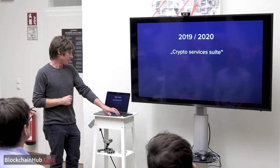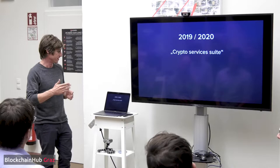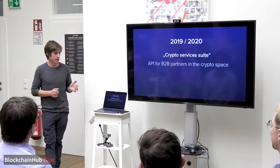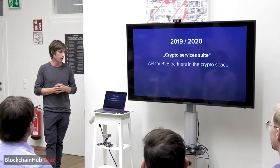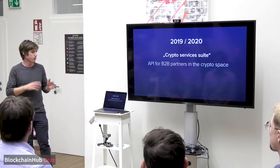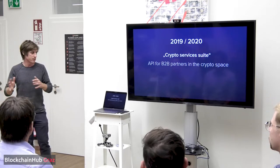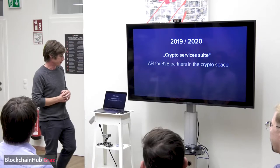And the last step is what we are currently working on. It's called our Crypto Services Suite. Working title, not sure about this yet, because the abbreviation is CSS, and this is already taken. But it's basically a robust API for B2B partners who want to launch products in the crypto space. If you have a good business idea in the crypto space and you want to do something, but you don't want to run the whole technical infrastructure in the background, running the full nodes, monitoring transactions, doing trading, stuff like this, you can talk to us, because we want to solve these problems for you. So what we are currently doing, we are shifting from a retail B2C company to a B2B provider. So we are providing services for other companies wanting to get active in the crypto space.